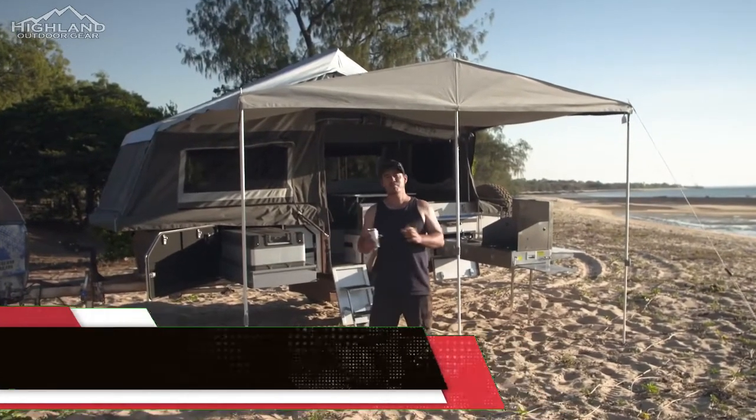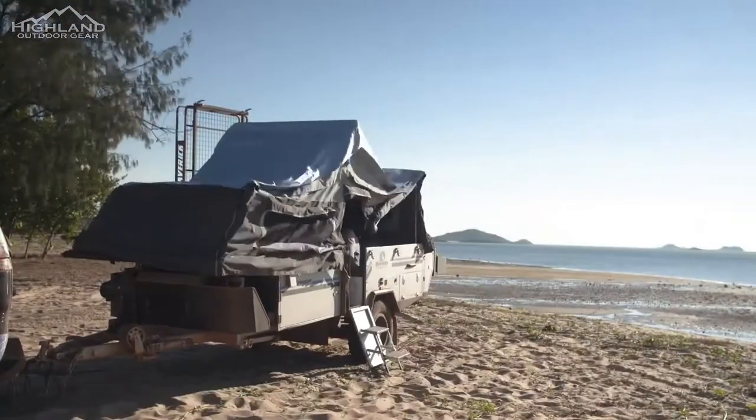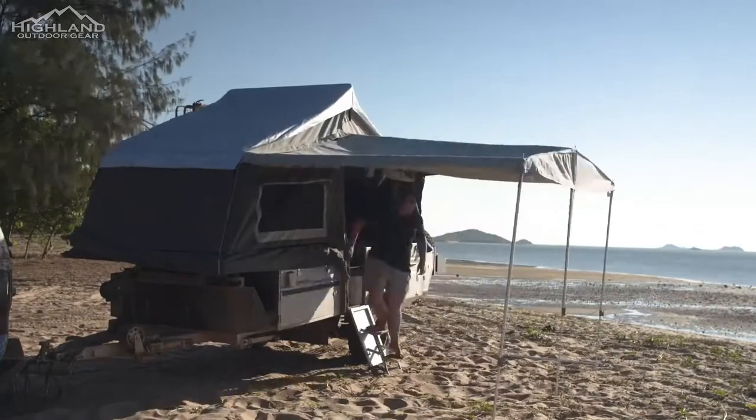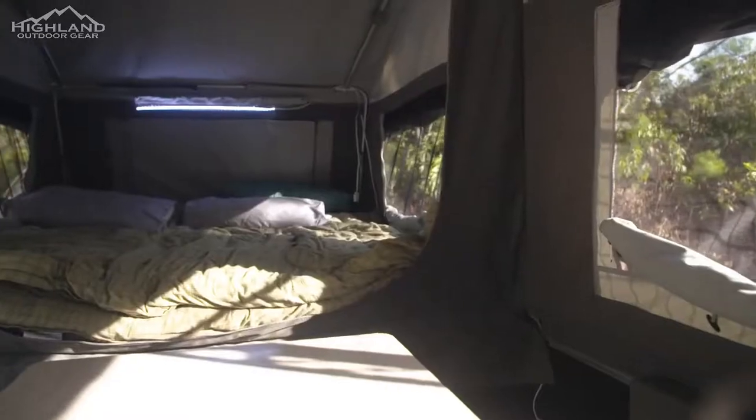Imagine being at a beautiful Cape York campsite just like this. Well, here's why the Maverick Ranger Limited really is the ultimate camper trailer for remote touring. Firstly, the whole tent is spring-loaded, so as soon as you undo the latches, it's already 90% set up. And check out the room inside. Imagine you and the family camping out of this.